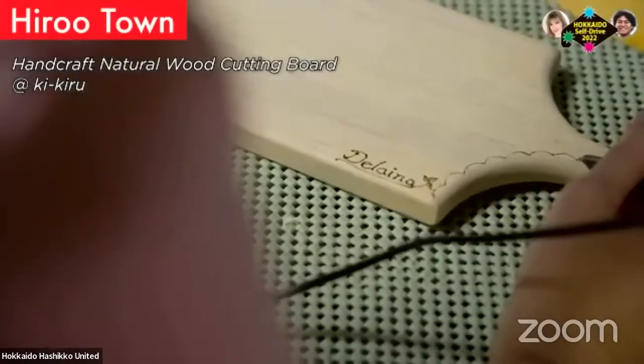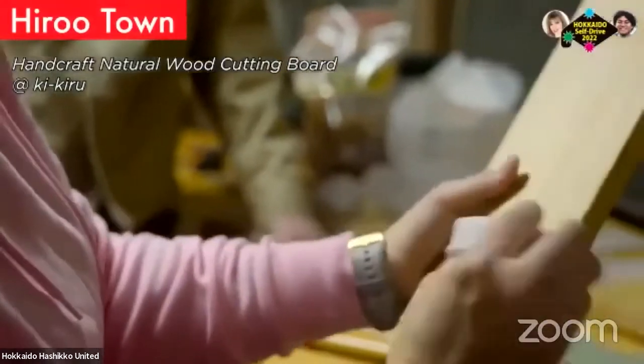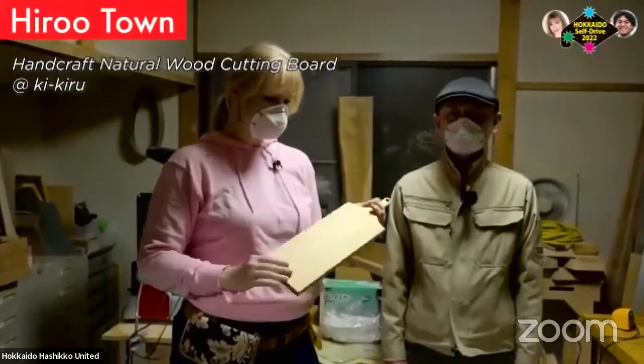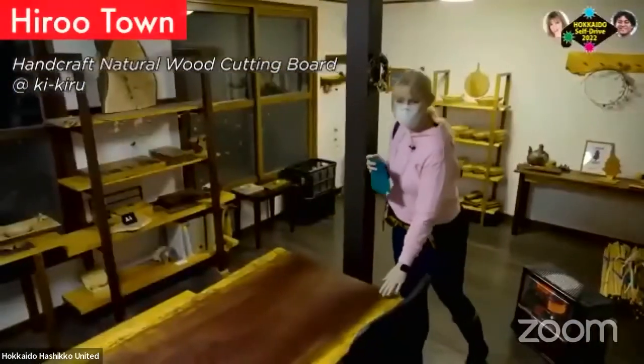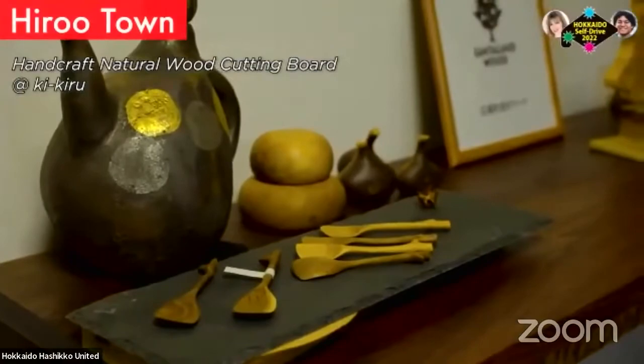Oh, beautiful. I absolutely love the rich colors and texture of this cutting board. I love this table. I wish I could take this back in my suitcase.